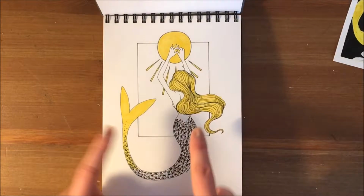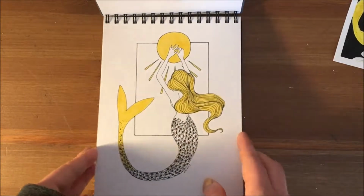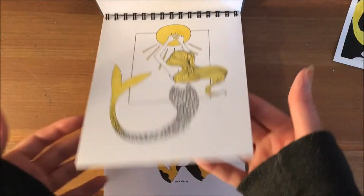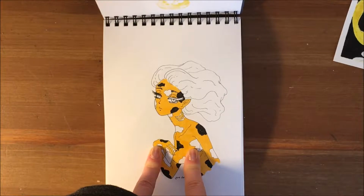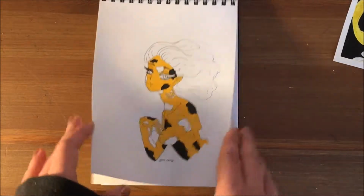Day three was Y15, and this was a pretty popular one on my Instagram when I posted, which I'm always fascinated by, which ones are the most popular that everybody likes on my Instagram. This is day four, which was Y17. I really like this little character. I want to draw her again.